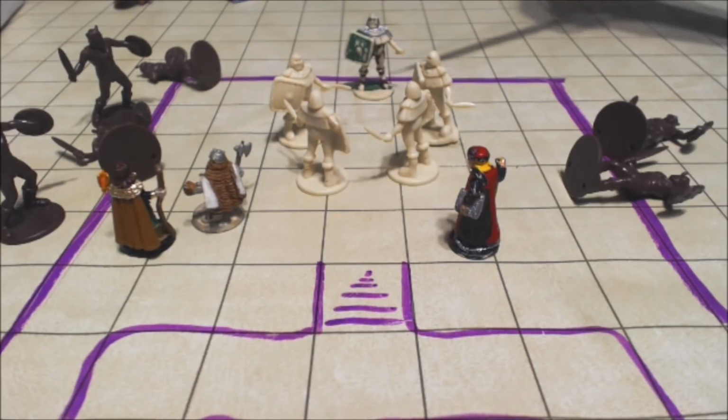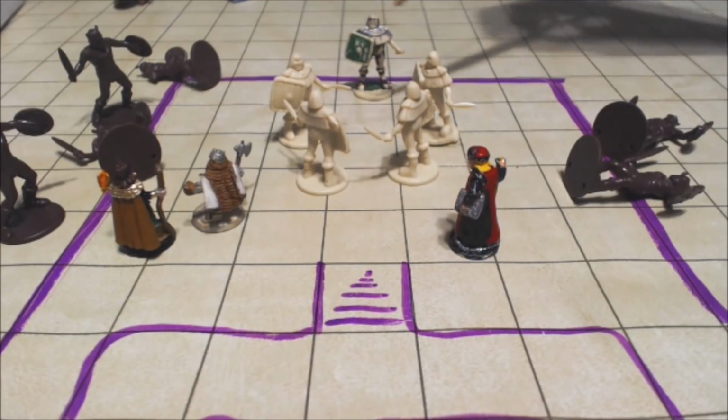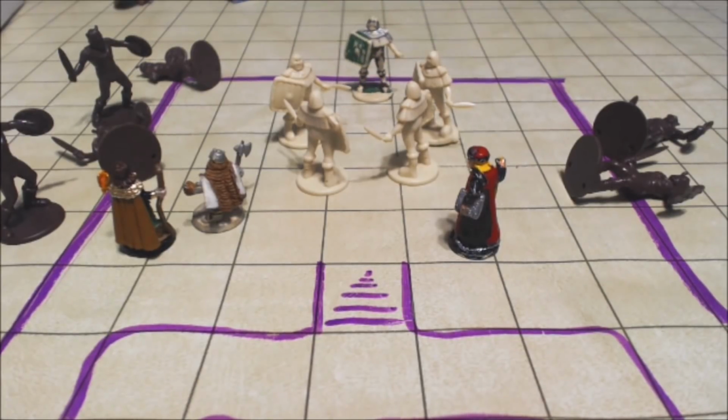But now the boy is out of the circle, the doll is dropped here, and the party can pick it back up.